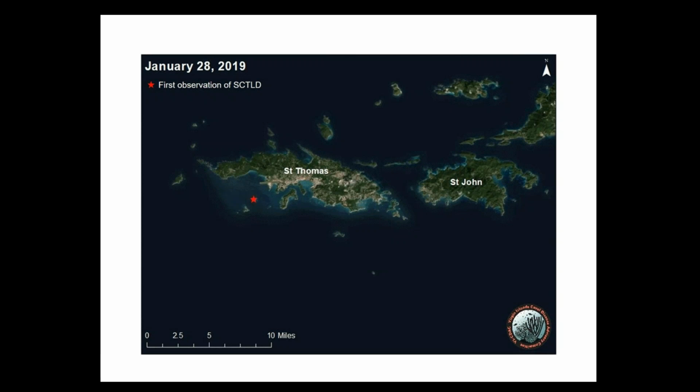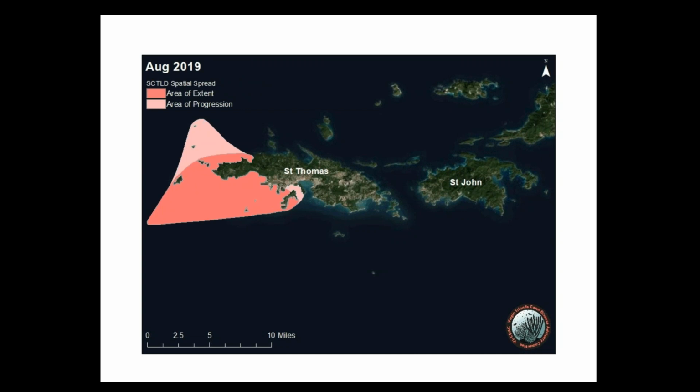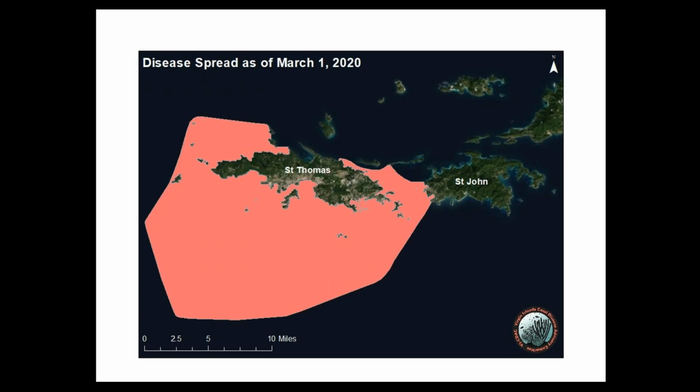So this animation I'm going to show was data from the Coral Disease Advisory Committee. It was put together by Ashley Rufo and Kitty Edwards. Ashley's with NOAA and Kitty's with DPNR. So I'm just going to show you the spread of the disease since its initial observation in the southwest of St. Thomas. In about a year's time, it's made its way sort of following prevailing currents and then kind of made a jump around the island. And as of March 1st, it's almost all the way around St. Thomas and it has hit St. John. So this was crucial to knowing where the disease front is so that we can focus our intervention efforts there.